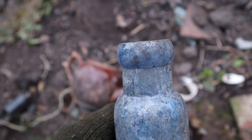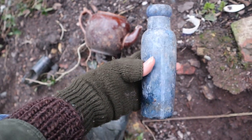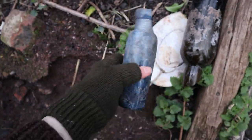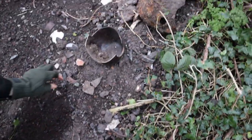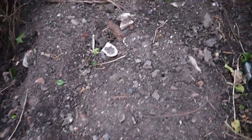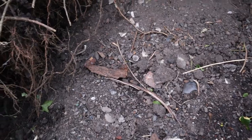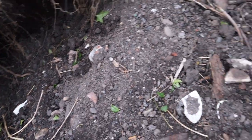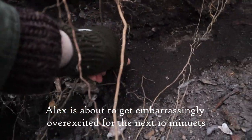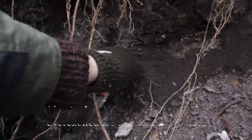Look. It's like a blue blob top bottle. Oh my God. I don't think it's quite a blob top, but look at that. Oh no. Why is it broken? Looks like whoever was digging here last has been back. Maybe they saw our video. Yeah, someone's had a real good go at this, by the looks of things. I see like the lip of a bottle sticking out there. The neck of a bottle.